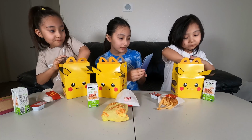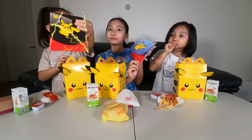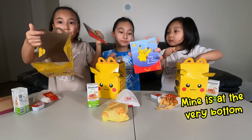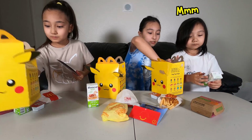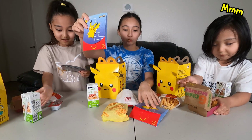Oh wait, I got a different design. It's a number two, like a two. I got number two. Wait, what did you say? Let me see what you said. Number two. Oh, mine both said number two. Mine is all the toys. And here's Case. You got the same one as me. Yeah, and I got the different one.